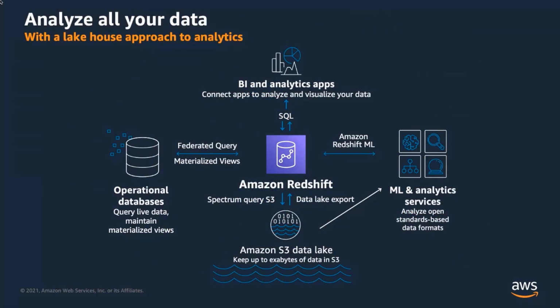Amazon Redshift has been built on this Lakehouse architecture. Our Lakehouse architecture has enabled customers to continue to use Redshift as their primary data store, but combine data with other data stores without leaving their data warehouse. This reduces the need to build additional ETL pipelines that may take days or even weeks.